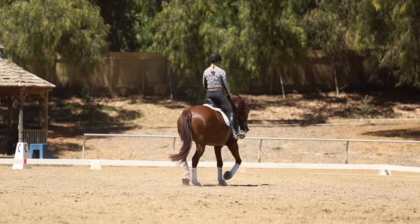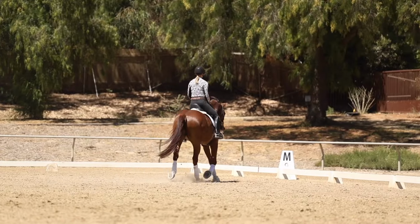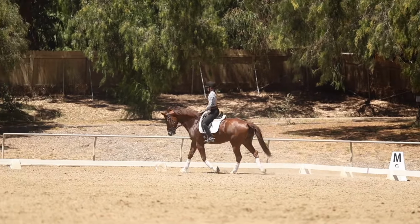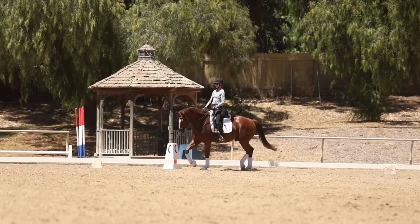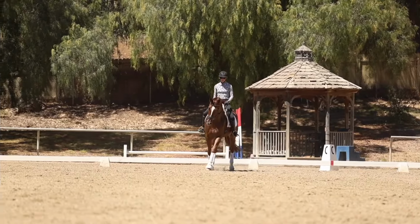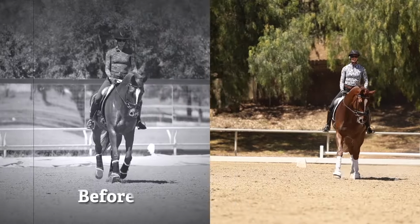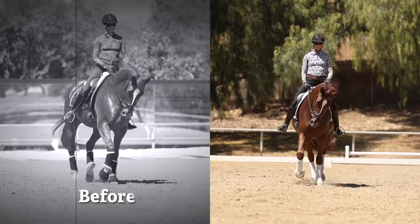Boy. And he still feels very much like a young horse. Like he's super wiggly. He's got a super temperament, but young horses always are more distractible. Like you can see his ears. He's like looking around. What's going on?